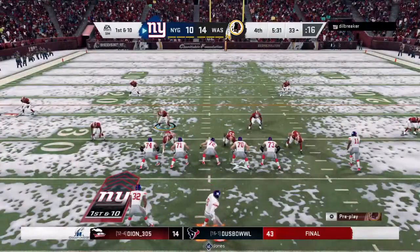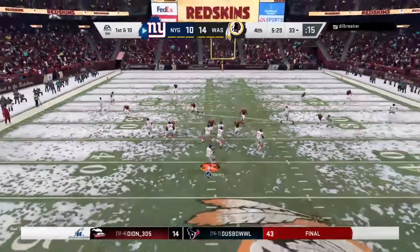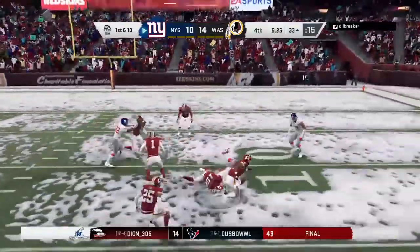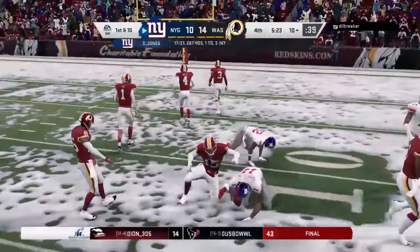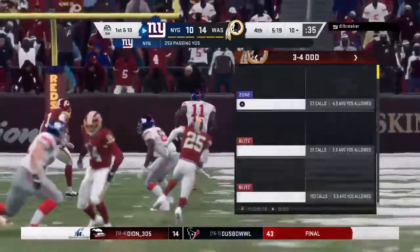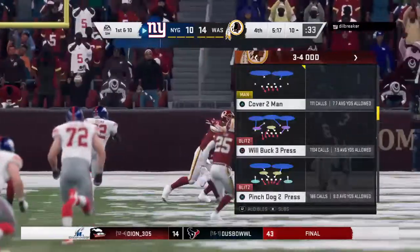Here's Jones. Throwing on first down. Oh, he's got a man wide open, complete. And he's taken down, but not before reaching the 10-yard line. 23 yards on the play.